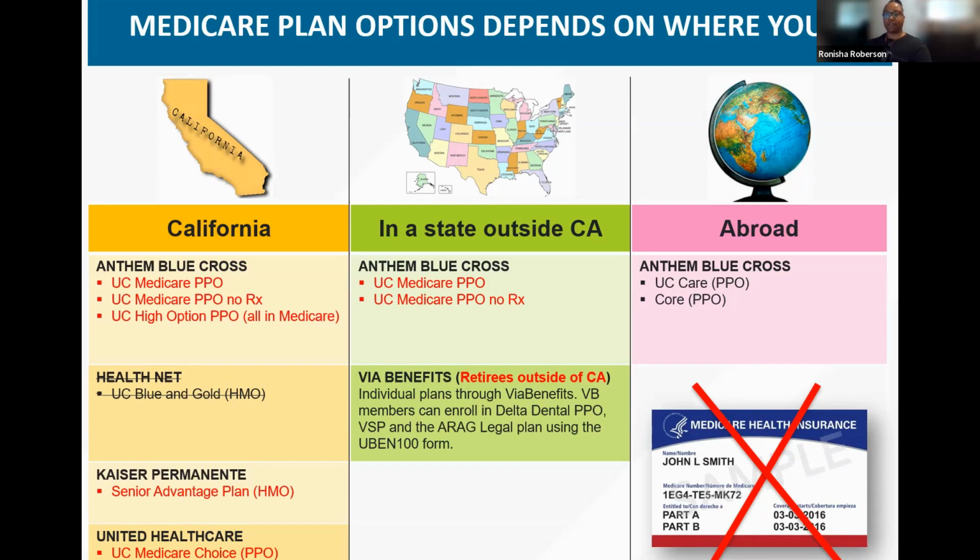Healthcare. If you live in a state outside of California, you have Anthem Blue Cross, the 2 PPOs, Medicare with and without prescription drugs. And then if everyone in your family is in Medicare and you live outside of California, you will select an individual plan via benefits. You can stay enrolled in Delta Dental, VSP, and ARAG, and you must complete your UBEN 100 form in order to make any changes to dental, vision, or legal services.